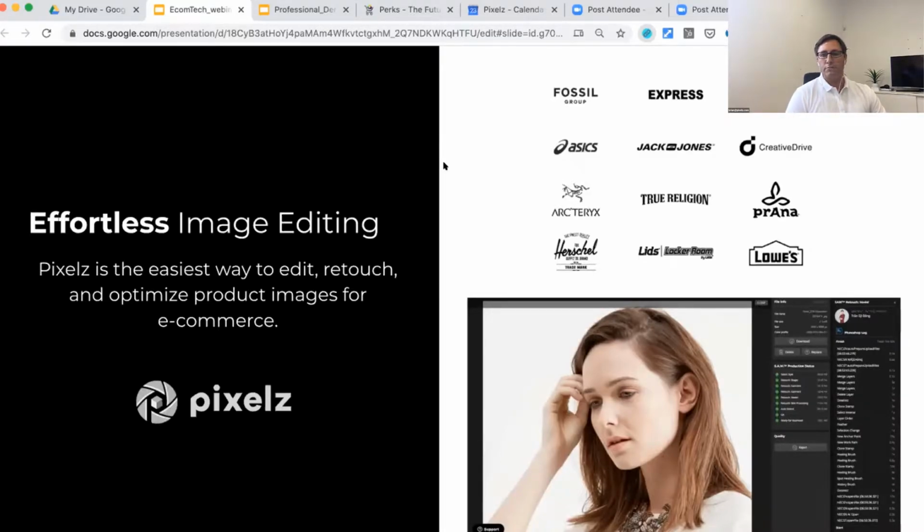In terms of the data, we've processed close to 50 million images for e-commerce. We track down to the tool level in Photoshop how those images are being processed. So we have a massive data set that our ML teams love to crunch and are systematically automating more and more of this process along the way. If you have any questions about Pixels as well, you can reach us at pixels.com.